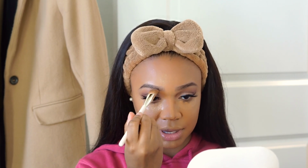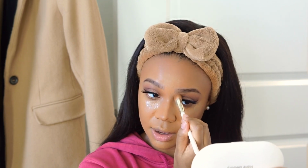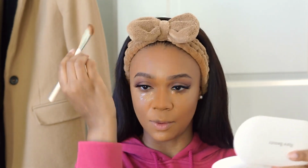I like to bring it up here, both sides. We've all been there where it gets a little muddy and a little much, you know? This is just enough product to literally do like one swoop around, and once you blend it out, it's perfect. It's subtle, but it's there, girl.